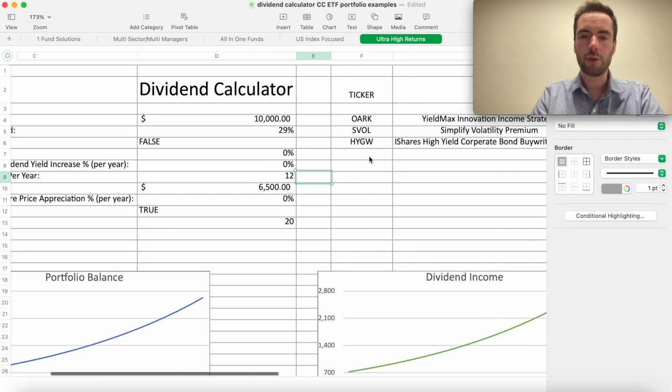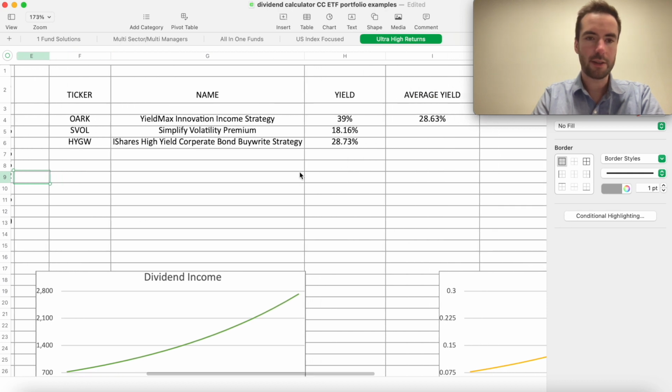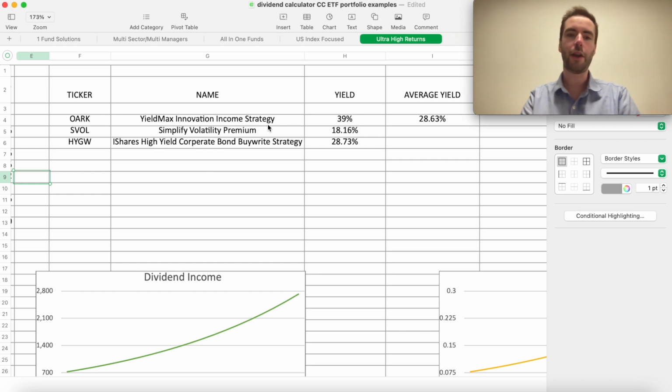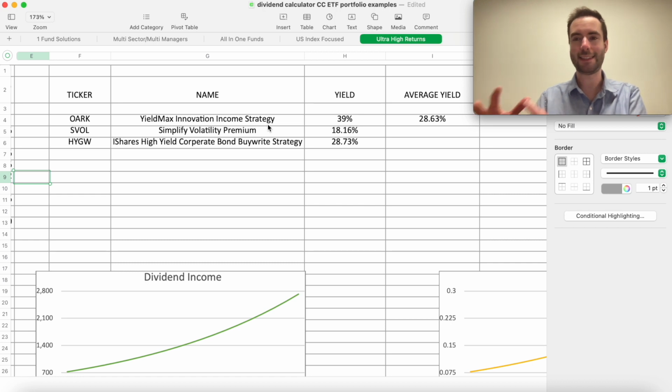Okay, so a good, nice, healthy increase there. Now we get into the ultra high yielding returns. To me, I believe there's three really interesting ones, which are OARK, SVOL, and HYGW. And I'll explain exactly what each of these are. The YieldMax Innovation Income Strategy, OARK, is an ETF that invests in a single ETF, which is Cathie Wood's ARK ETF, which invests in trend-setting, thematic information cloud computing companies that are really susceptible to massive jumps in their share price, right? It's basically the excitement that drives the companies within the ARK funds.